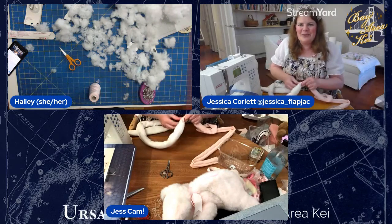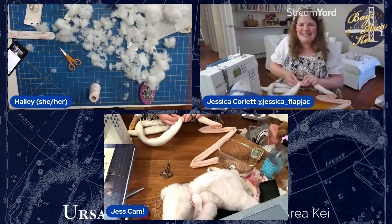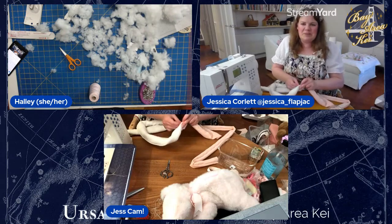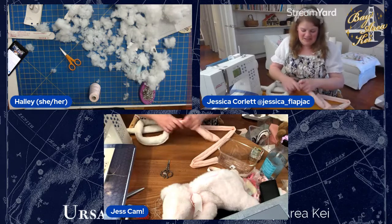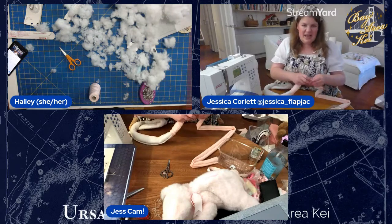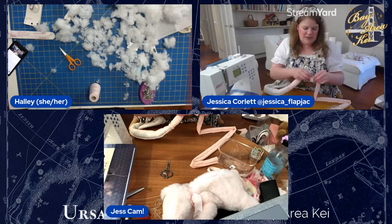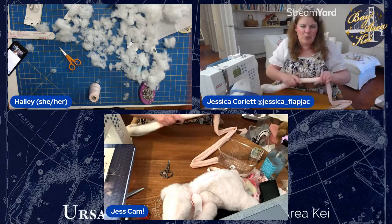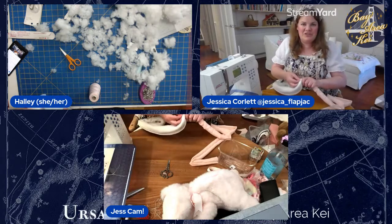How has anyone been making along with us? If you've been making along with us, please do let us know how you're getting on. Or if anyone's planning a project based on this, tell us, now having watched some of this workshop, what are you thinking, things like strap wise? Have you decided what kind of strap you might want to use?